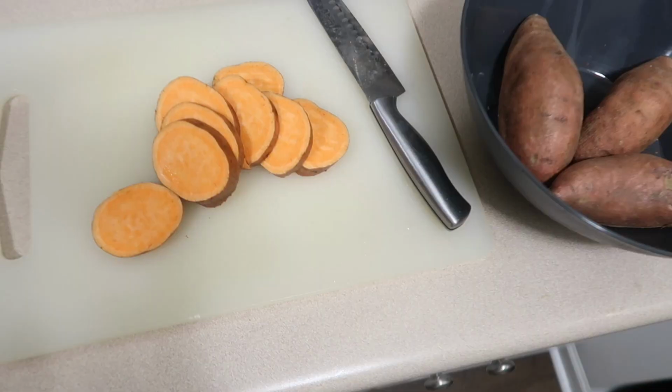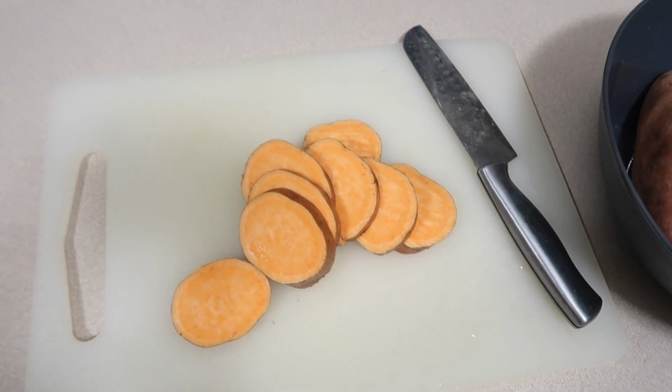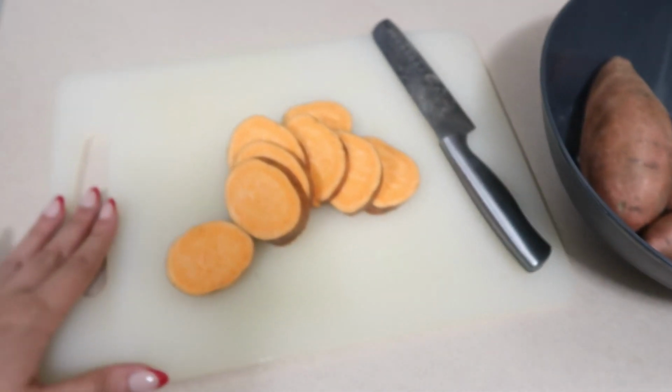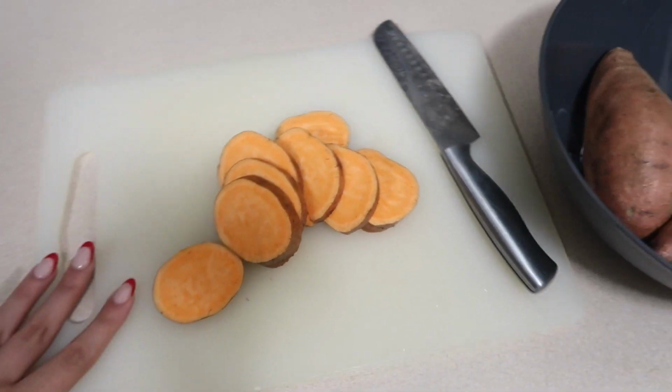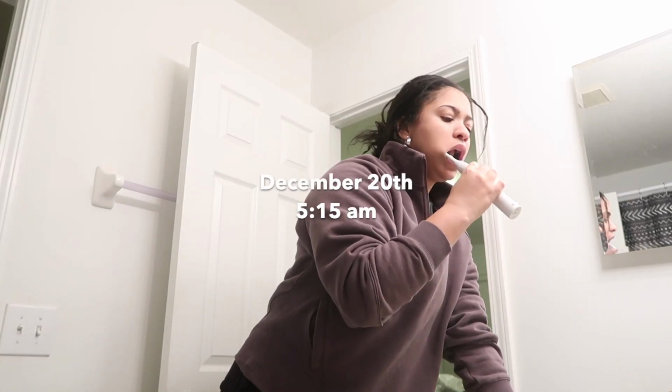Okay, so I just chopped up some sweet potato, and then I'm gonna eat this with chicken and broccoli that I already have prepped, so that's gonna be my dinner. I'm so excited, I'm so hungry.